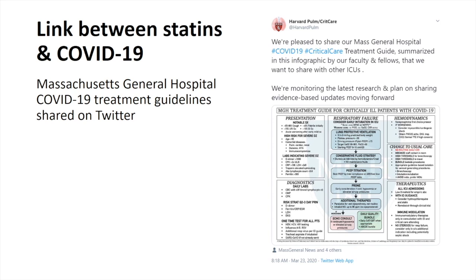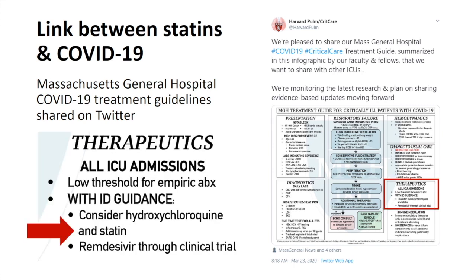The buzz around the role of statins in the management of COVID-19 really came to a head when the Massachusetts General Hospital's critical care guidelines for COVID-19 management were posted on Twitter on the Harvard Pulmonary and Critical Care's Twitter account. Within these guidelines, in the therapeutics section of their algorithm, they actually advocated for the consideration of using statins, particularly in patients who were admitted to the ICU.